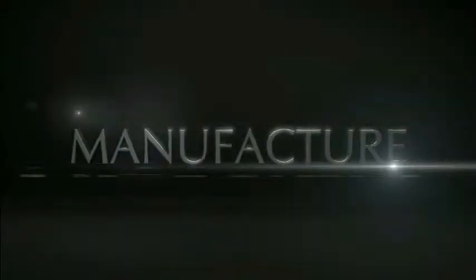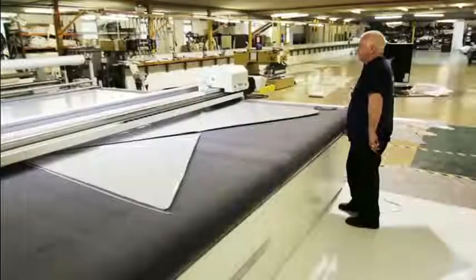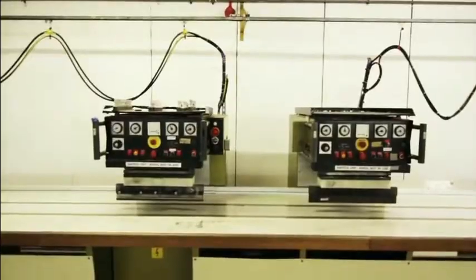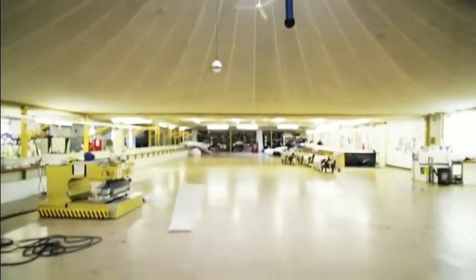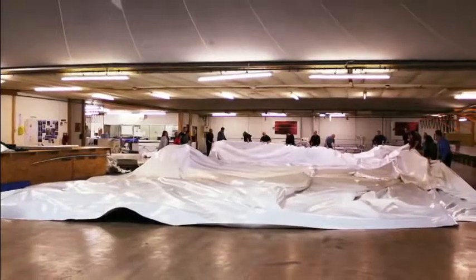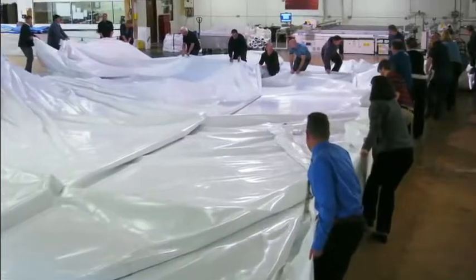Manufacture. Unlike traditional construction materials such as brick and concrete, one feature of tensile fabric structures is that they can be entirely manufactured off-site. Large clear span spaces are required for the fabrication of tensile structures, as the surface area of a single piece can reach hundreds of square meters, although we are usually limited by the weight of large membranes more than the size.